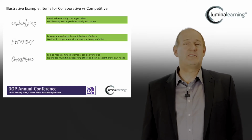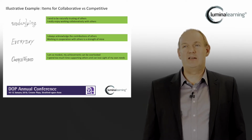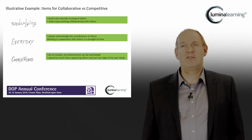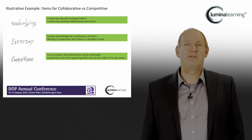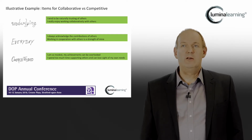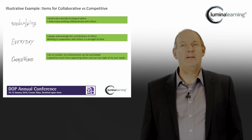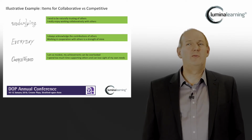If we turn this into items, just to fully unpack how this is worked out, here are the underlying, everyday, overextended items for the trait of being collaborative. So I tend to naturally be trusting of others, that's underlying collaborative. Working in cooperation with others is a strength of mine, that's more everyday. Overextended, I spend too much time supporting others and can lose sight of my own needs, that's sort of too much of a good thing.